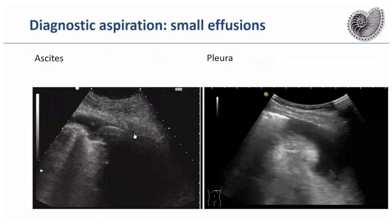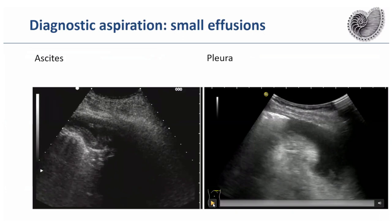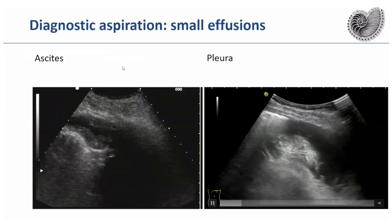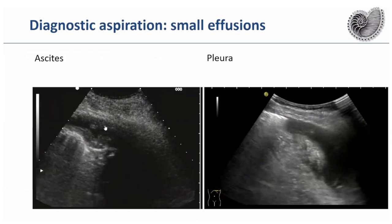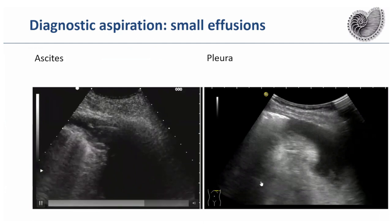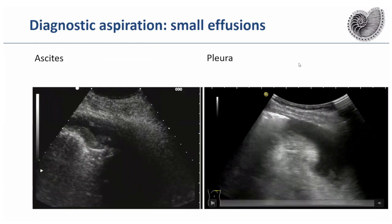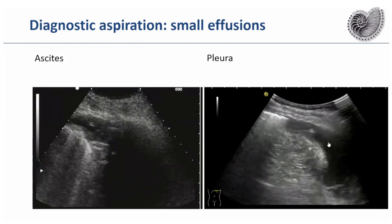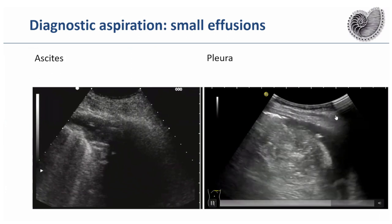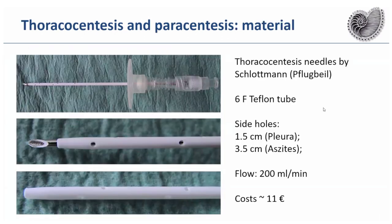This is very easy. And you see with these small films, it is easy also in very small effusions of the abdominal cavity in this case, and of the pleura, you have complete control over the needle tip. And this is easy and it is safe, in my opinion. You only have to choose the right direction, not to go into these structures if you come from the right side, and then it is very easy.